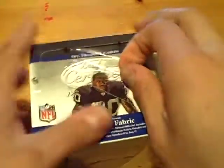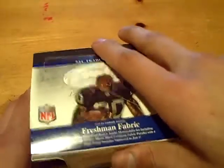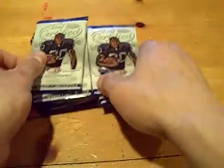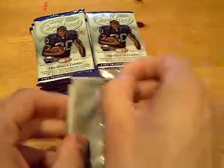We're on to box number 1 of the 4-box football mix break. We're starting off with 2008 Leaf Certified Materials, looking for some nice hits. Baseball finished off ridiculous with that Derek Jeter on-card autograph out of 09 Ultimate, which was numbered 19 out of 22. So, here we go, pack number 1. Love this Leaf Certified stuff.